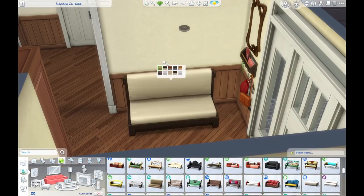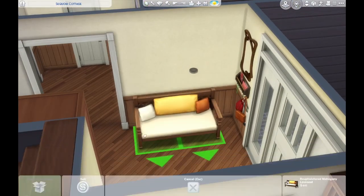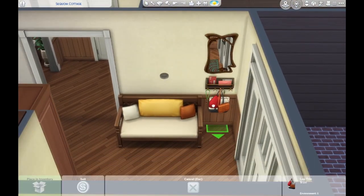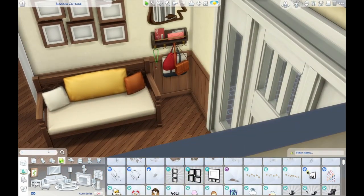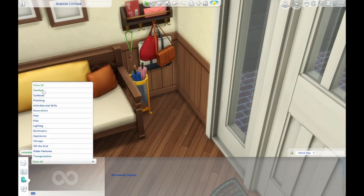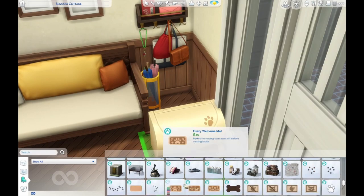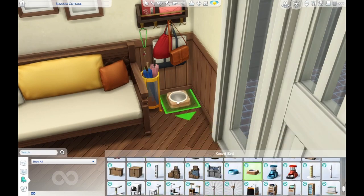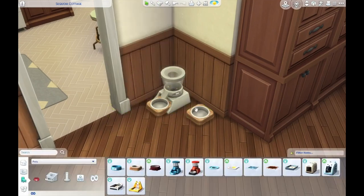So here is the entryway. We just get some clutter on the walls and a mirror and a bench, and then we get some of the big cabinets that you put stuff in, and one of those shelves from, you want to say Eco Lifestyle, with like the blankets and laundry on it and stuff. I think it looks really pretty. Here I am trying to fit something here, and I think I forgot to go back and actually put something right there, but that's okay.